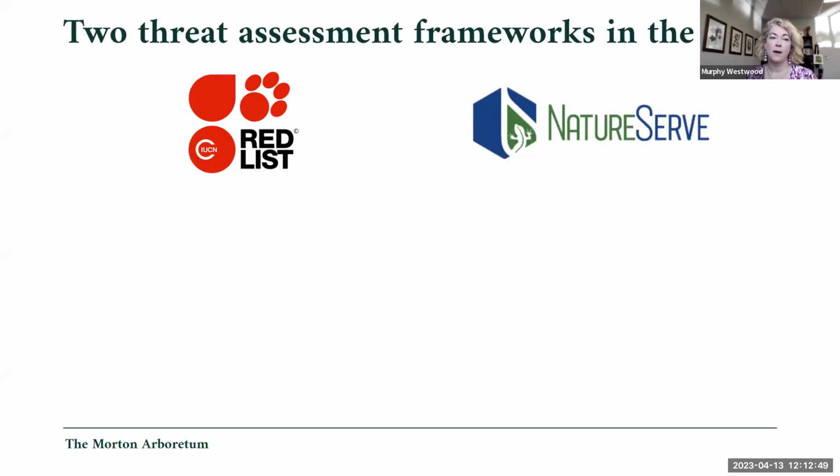And the way that we went about doing that was taking a look at the two most commonly used and recognized assessment platforms that are well recognized in the United States. And so the two different mechanisms for assessing threat of plant and animal species are the IUCN Red List and NatureServe. And so I'm going to tell you a little bit more about those two different methods or frameworks now.